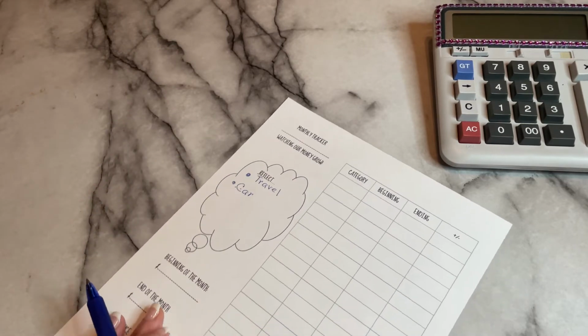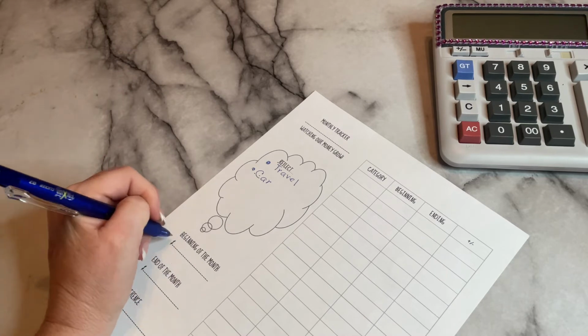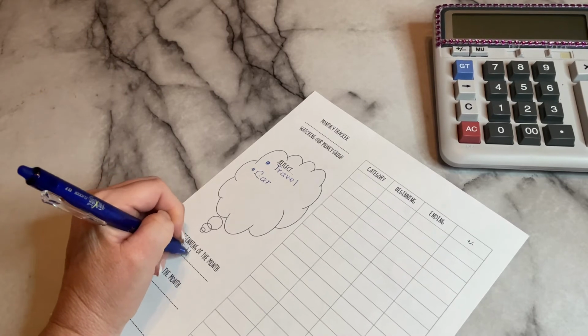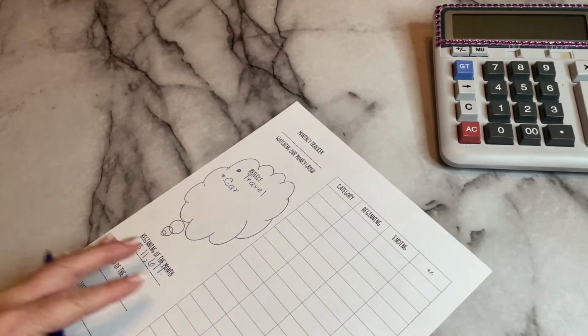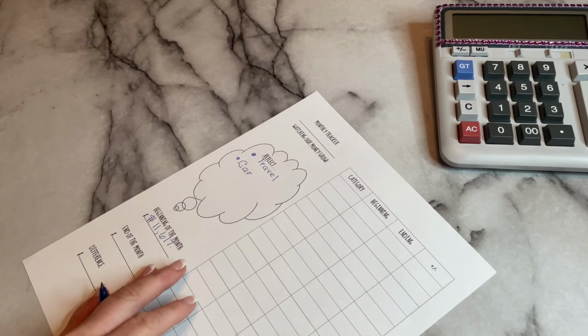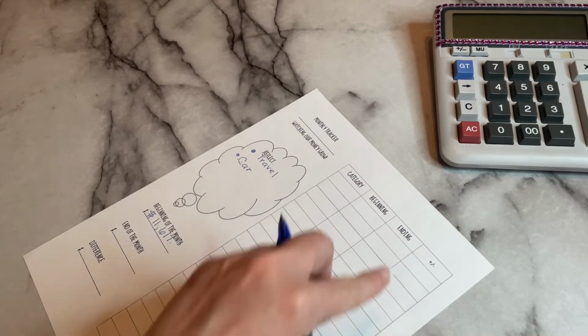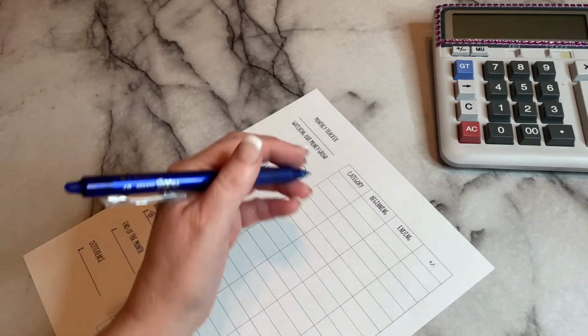Okay, so for the month of September, my starting balance is $11,617. That's what I'm starting off with. That's how much I've saved since March. I can't believe I even have that amount. And so now I'm just going to set up my page and the starting balances for September.